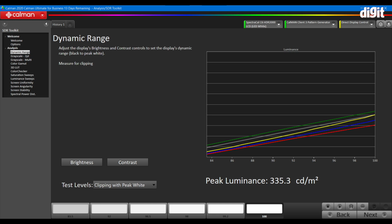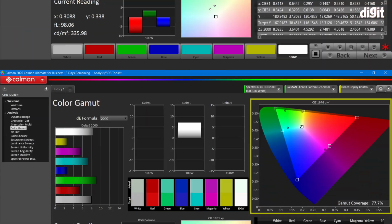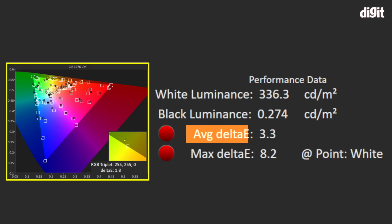In terms of brightness, the laptop scored around 330 nits. Also, it covers these color spaces. And finally, it is not very color accurate. I mean, the average delta E value should be around 2 or 1 for it to be a highly color accurate display, but even right now it is fairly decent.